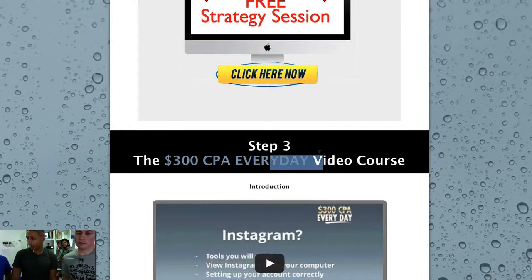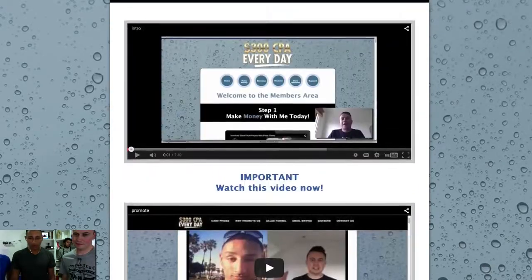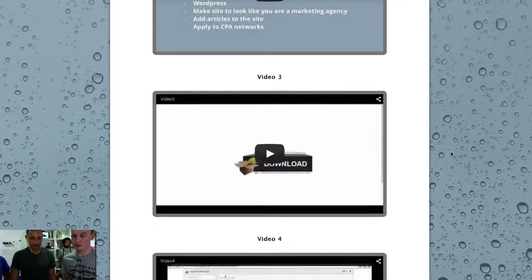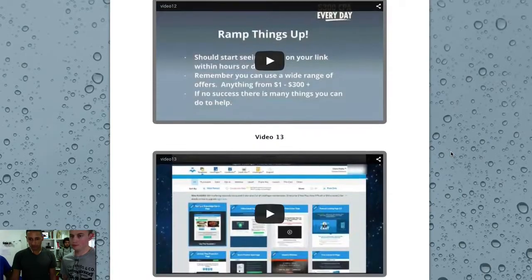Step 3, that's where we actually give them the course. Okay. And some of you might think a lot of people will get pissed off by this, but we have no complaints, right? Yeah, no complaints at all. Everyone's happy with how we set it out. Well, I think the members area is laid out very directly. They just scroll down and they get straight to the product if they want to.